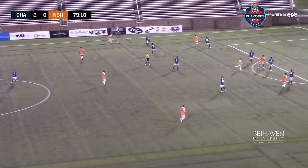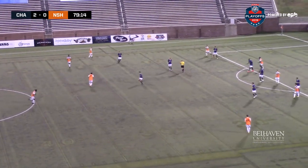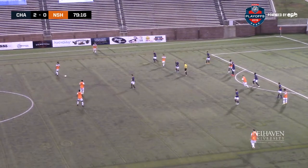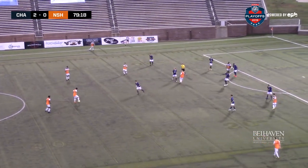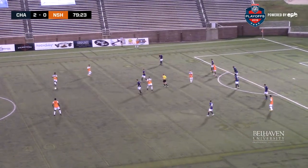Find gaps in the defence, trying to thread a needle. Get in there. Find that little crack. So Nashville keeping the ball moving nicely. Chattanooga just got João Costa up front. Nashville being patient.